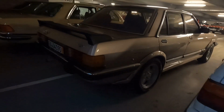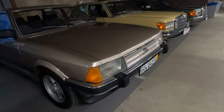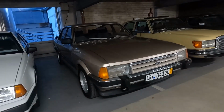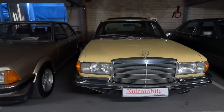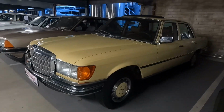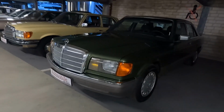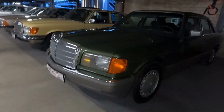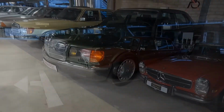This even got a small spoiler because, you know, GLT. And we had this Ford Granada 2.8i with us on Penta wheels, and the original body kit, it had some problems today on our way here. And then we have a lovely S-Class, W116 280 SE, and there we have a 126 series, and I bet this is coming all the way from France because of the yellow headlights.